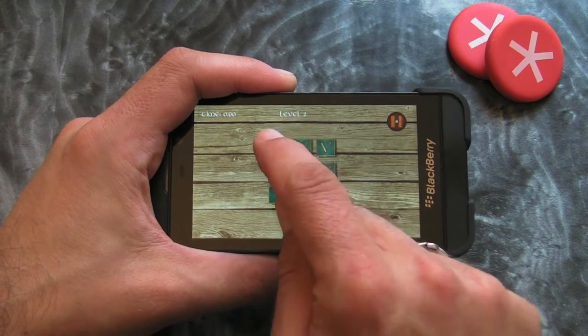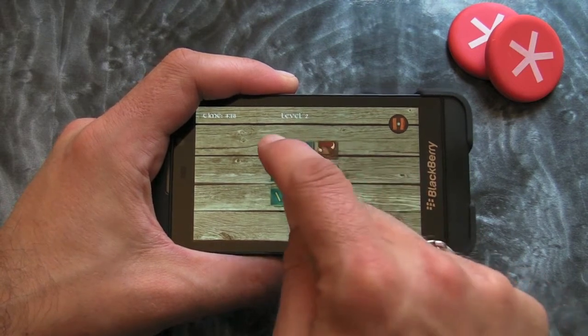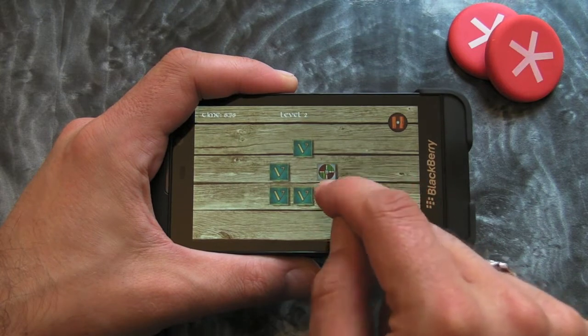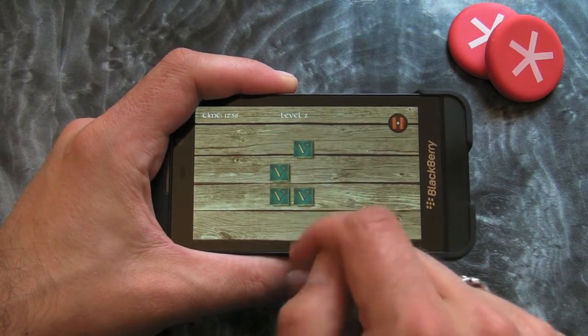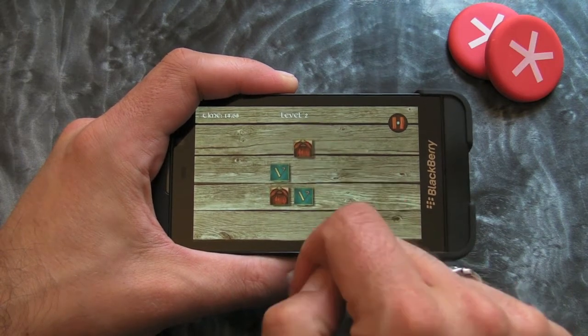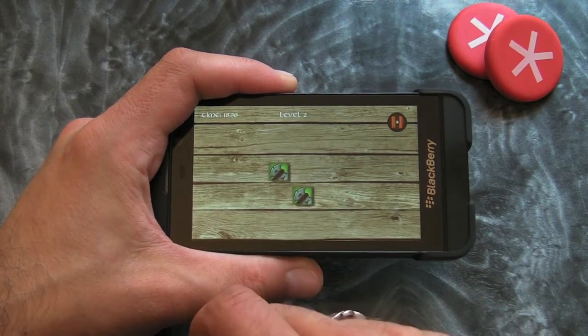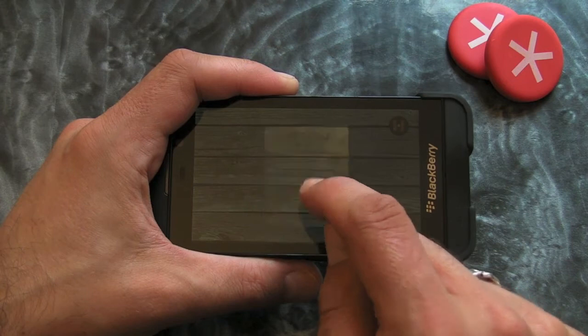And as the levels progress, you get more icons on the screen, which means there's more to memorize. But we get some nice funky background music on with this one, which is pretty cool.